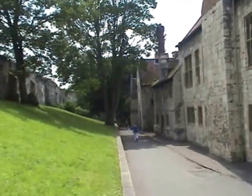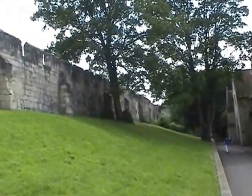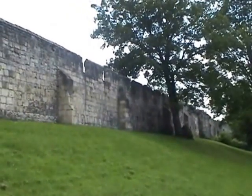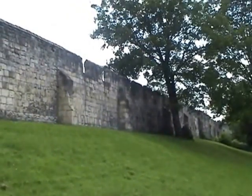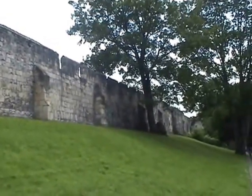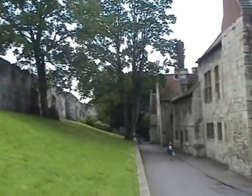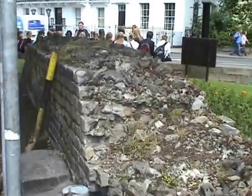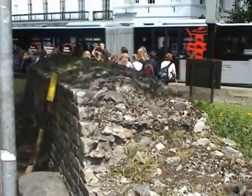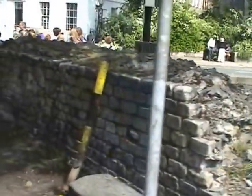To our left here we have a wall. Got to be earlier than the other one because it's not as tall. It's only probably about 5 meters tall. Still got the castellations. Most people would walk past this wall and not even look at it twice. But even this one must have a bit of history behind it.